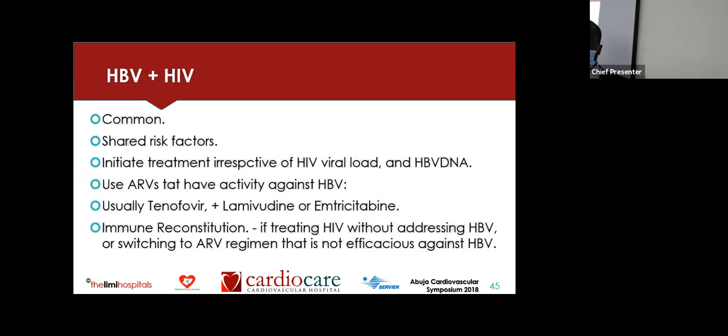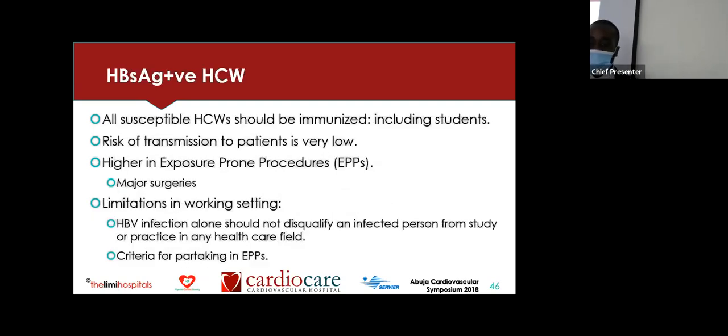Okay, if you are treating HIV without addressing the hepatitis B, IRIS can happen with a liver flare. Or if you switch someone from this regimen, maybe because of resistance in the HIV line or something, and you switch to a regimen that is not active against hepatitis B, a flare in the liver can also happen. So you should consider all those carrier states of chronic hepatitis, like TB, like latent TB, can flare up when something else happens.